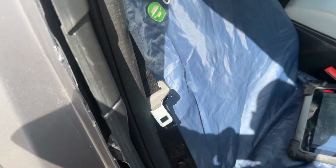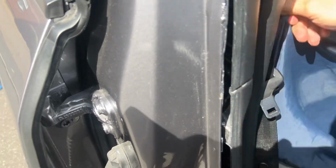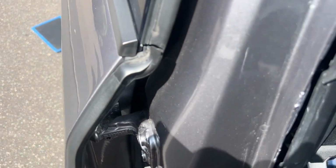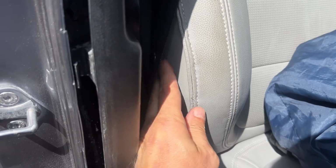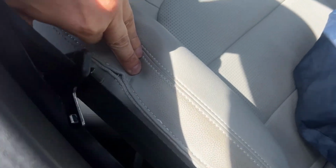And another thing I forgot to mention, obviously the airbag has been blown on this side, and they repaired the stitching, which normally you don't do, and it's visible, they're coming apart, and you're doing it with one hand, as you can see. So the vehicle's in poor condition.